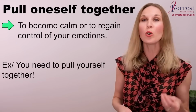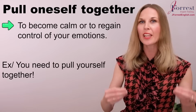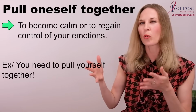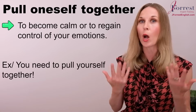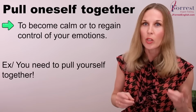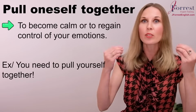Number 6, to pull oneself together. This means to become calm or to regain control of your emotions. Calm down, calm down, calm down. So let's say your coworker made that angry or rude or mean comment towards you in front of everyone else, and you became very emotional. You became very upset or very agitated or very angry even. Your friend could say, pull yourself together, to let you know you need to regain control of your emotions because you're being too upset, too angry.